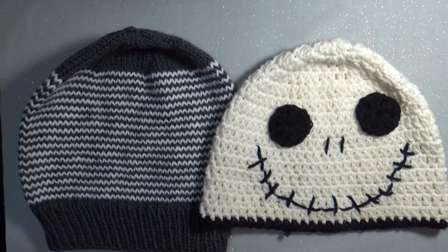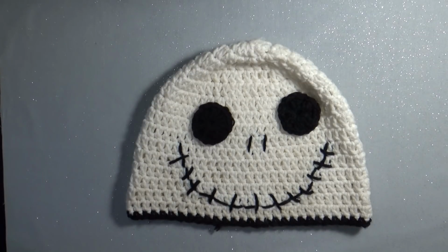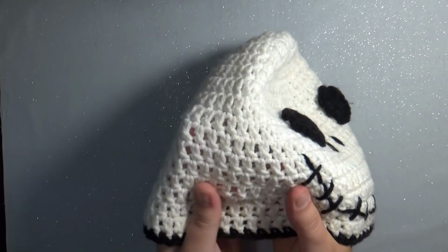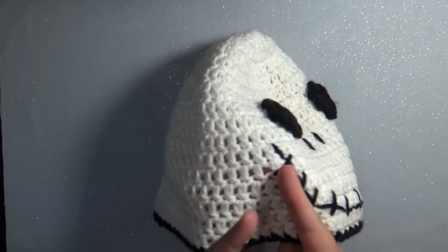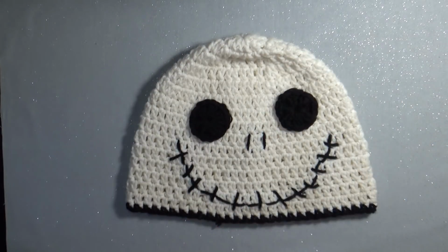Okay, we're going to take an up close look at the differences in the stitches. So this is just a double crochet beanie hat. It's very basic. If you're learning how to crochet, it's something you'll learn. As you can see, I made this a few years ago for Halloween. It's a long story, but you can see it's very open. There are a lot of holes and gaps, and that is very common with crochet. You're going to have more holes and gaps in your work, and like I said, this is double crochet. So that is the crochet.